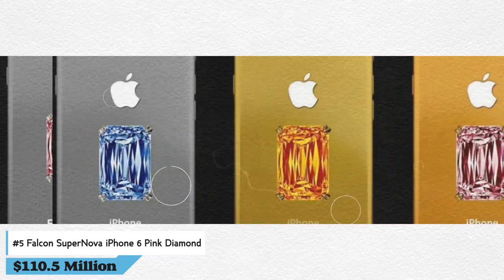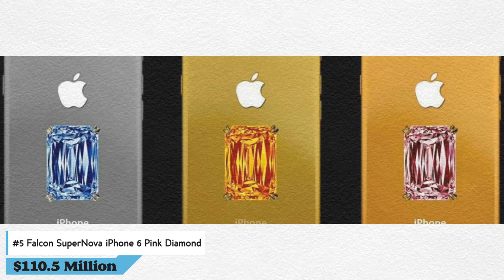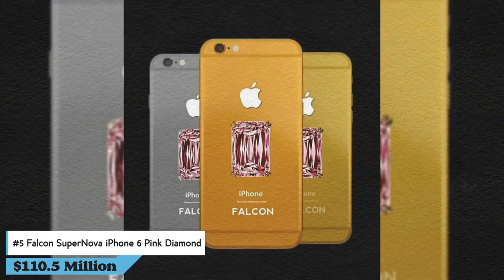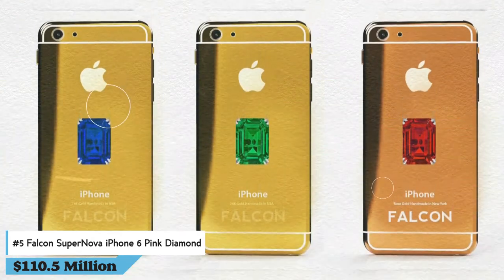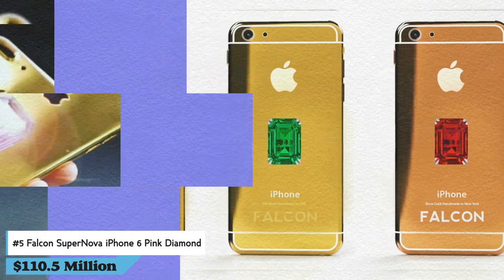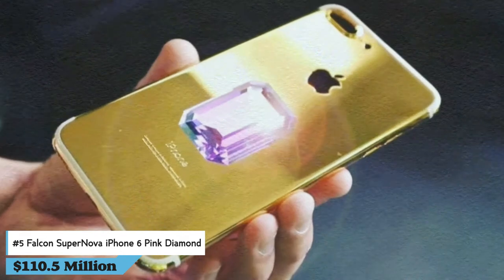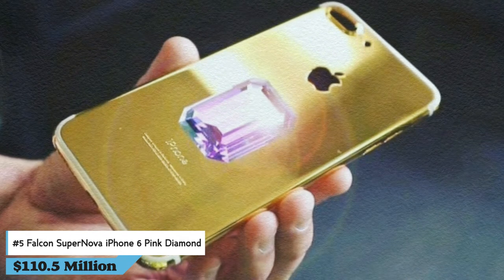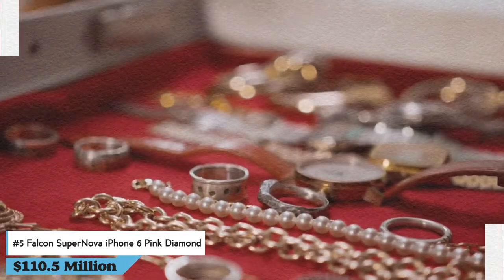Falcon iPhone 6 is made with a huge pink diamond on the rear, and the phone is built with platinum, 24 karat gold and rose gold. Coming to the price of the most expensive smartphone in the world, it is priced at 110.5 million. As far as the specifications of the phone are concerned, it features general connectivity features such as Wi-Fi, Bluetooth and a 4.7 inch IPS LCD display, 1 GB of RAM, and 16 GB, 32 GB, 64 GB or 128 GB of storage.